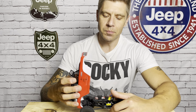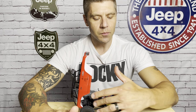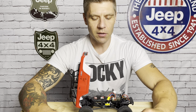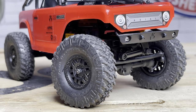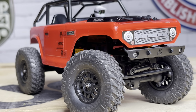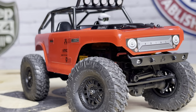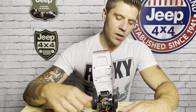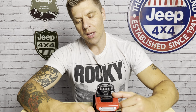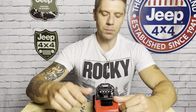You also get a steel C-channel frame. You get coilover suspension at all four corners. You get conventional axles with steel axle shafts front and back with a dog bone setup in the front. You get steel worm gears and worm screws in both front and rear differentials.